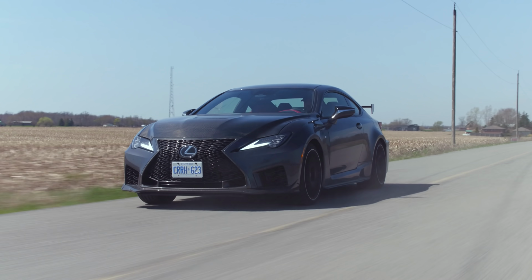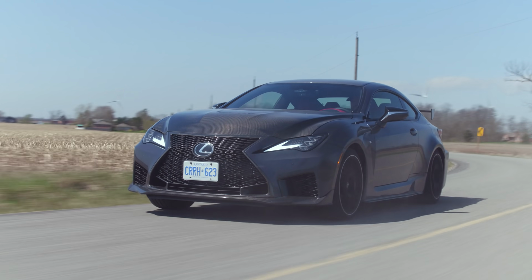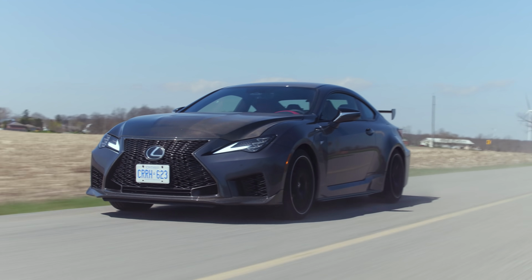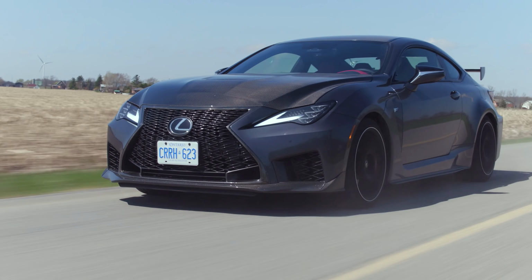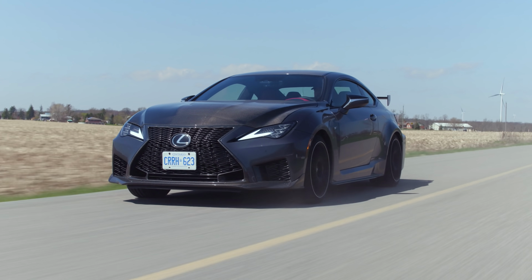Okay, so the car. This is the track package on top of the RCF. It's a very expensive option. It does give you a bunch of cool things, save some weight. It's meant to be on the track, but you can still definitely daily this as long as you put it into normal because we also have the adaptive suspension. It's really good. And how many of these are in Canada?